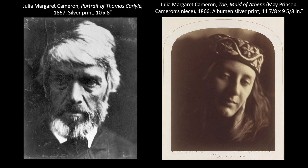The website says that here Cameron photographed May Prinsep, her sister's adopted daughter, and by allowing Prinsep's slight movement and using that intentional soft focus, Cameron has instilled a sense of breath and soul into this living apparition. For the true subject of her photograph was a poetic evocation of love and longing written by Lord Byron as he had departed from Greece in about 1810.